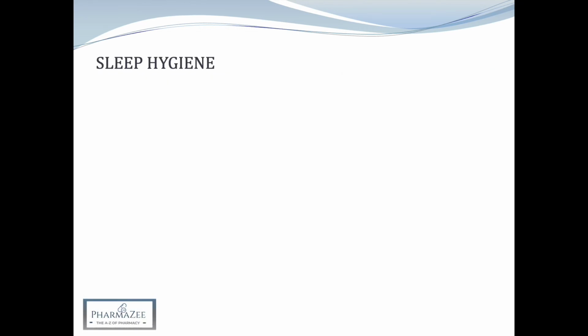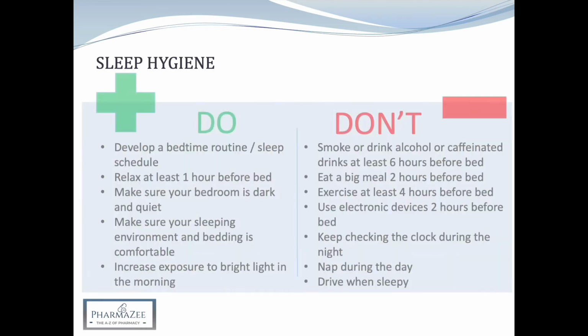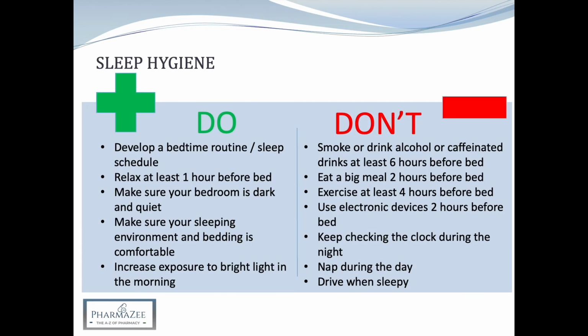And finally, sleep hygiene advice, which is really important advice to give to a patient. Sleep hygiene aims to increase awareness of behavioural, environmental, and temporal effects that may be detrimental or beneficial to sleep. So I've created a table of do's and don'ts to advise your patient. Do develop a bedtime routine and sleep schedule, in particular going to bed and waking up at the same time every day. Do relax at least 1 hour before bed.